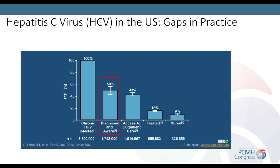So how well are we doing in practice? Well, to be honest, we really suck at this. We don't diagnose patients very well. We've only diagnosed about half the population that's infected. And if you look at those that then get diagnosed, their access to outpatient care is sometimes limited. And the number that have actually been treated and cured is relatively small.